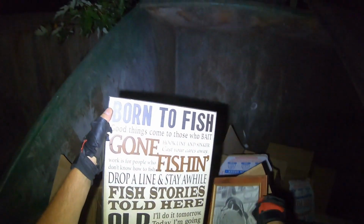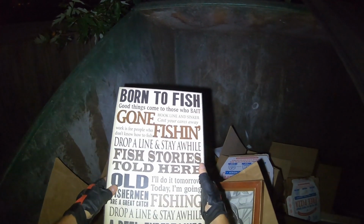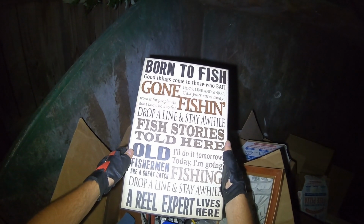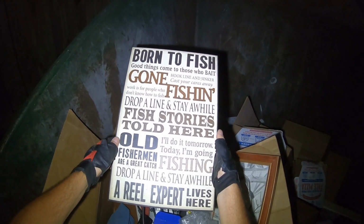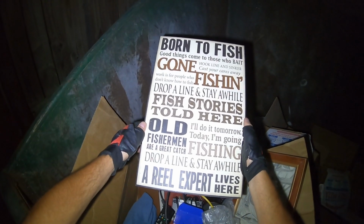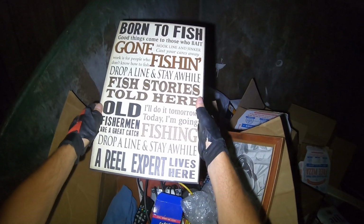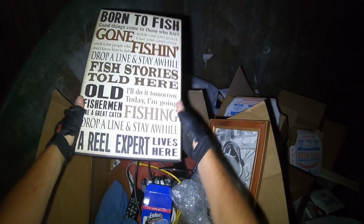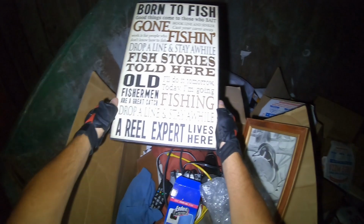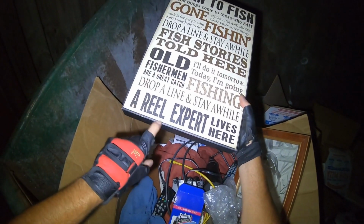Born to fish. Good things come with us, your bait. Gone, hook, line, sinker, cast the carrots away. Fishing words for people who don't know how to fish. Drop the line, stay a while. Fish stories told here. Old fishermen are great kids. I'll do it tomorrow. Today I'm going fishing. Drop a line, stay a while. A real expert lives here.